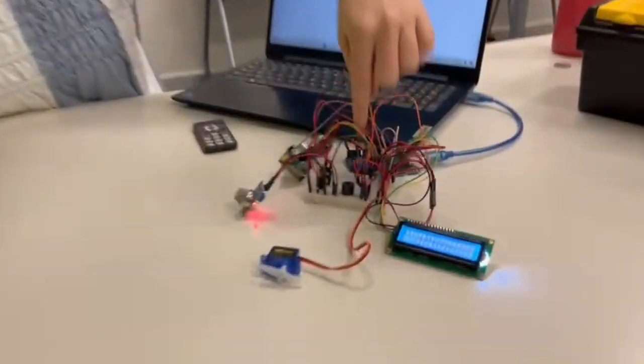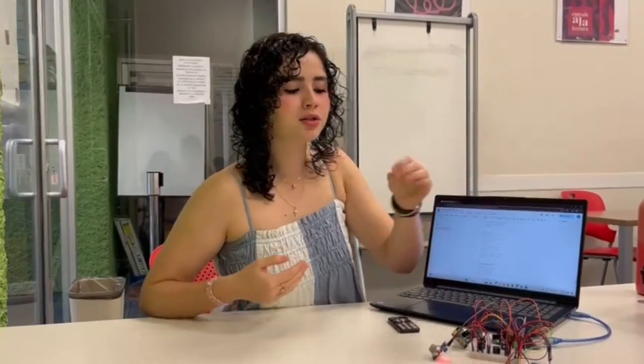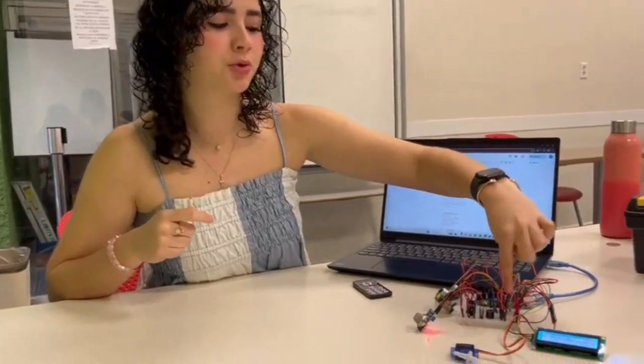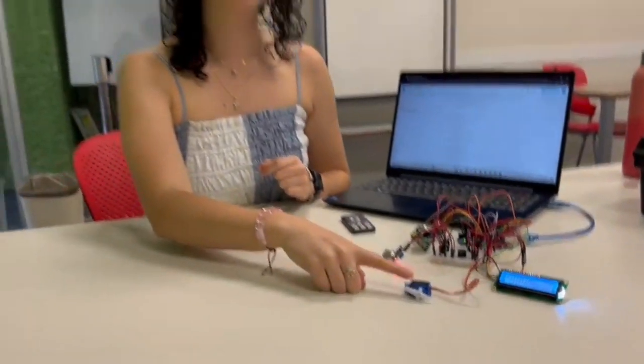Now we also use some components for us to use our other senses, like hearing and sight. For example, the buzzer, we used it for the component of the gas detector, because gas is something that is very risky, where we can find fire. So we wanted to use the buzzer for the people to be more alert and to react faster. And that one will be reacting when the gas detector is on. And then we also use the LEDs, the green light and red LED, where this one will be activated on the use of the servo.